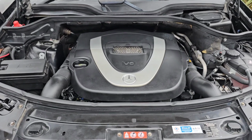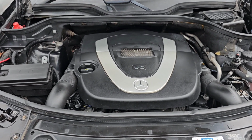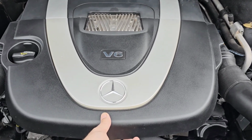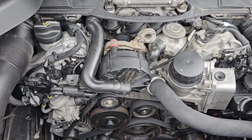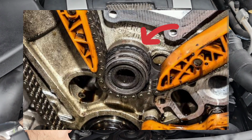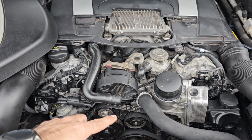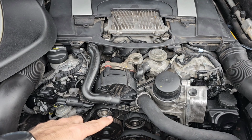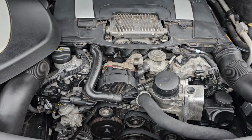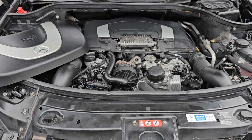The second criteria is reliability. The main and significant problem with the M272 engine, especially not the M273, is the balance shaft gear or sprocket. The balance shaft sprocket or gear is inside the engine, almost over here. For the early years from 2004 to 2008 it was a low quality gear, so it wears prematurely, basically around 60 to 80,000 miles. That might cost you above $4,000 to fix, and it is impossible to take it out without taking the engine off.